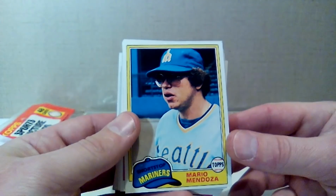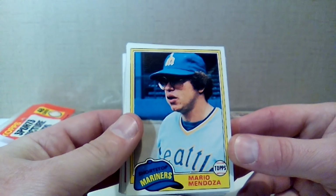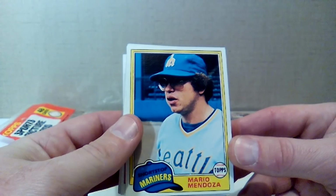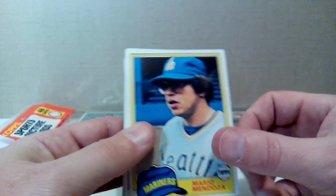Mario Mendoza, owner of the Mendoza line. I don't know what player exactly coined that. I think it was George Brett, actually. This guy was a career under .200 batting average.